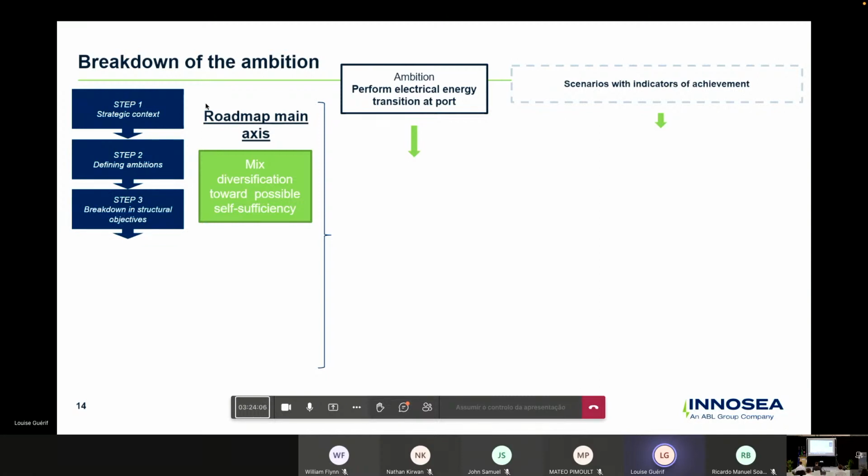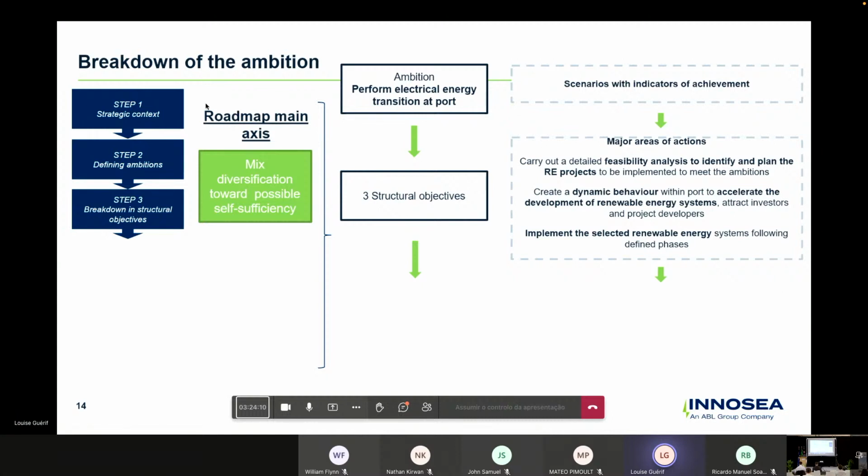Let's move to step 3. So now we need to break down these big objectives, this ambition, into structural objectives. Structural objectives are like the main areas of action of your roadmap. Here in our case study, we identified 3 structural objectives. The first one is about carrying out the feasibility studies. The second one is how to create a dynamic behavior and to involve the local stakeholders in the implementation of renewable energies in the port. And the third one is really how to implement and install the identified projects in the port.